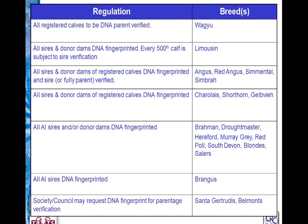So that's just an idea of some of the different regulations as to where we're going and how some of the breed societies are using the DNA to maintain some integrity in their databases.